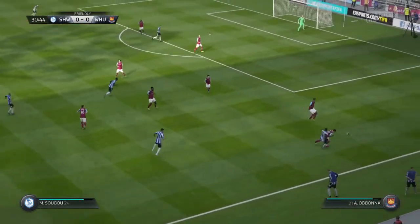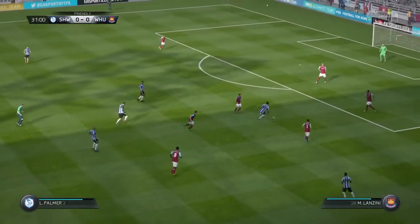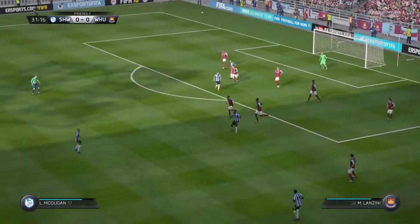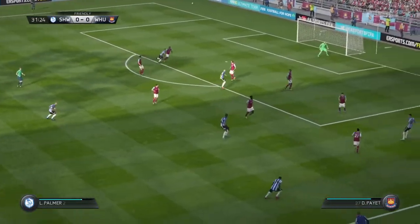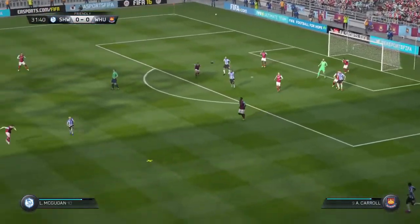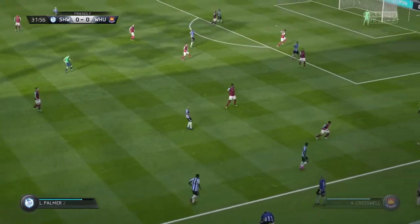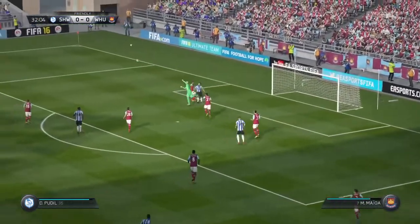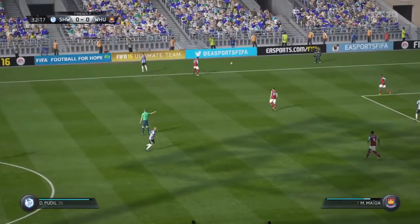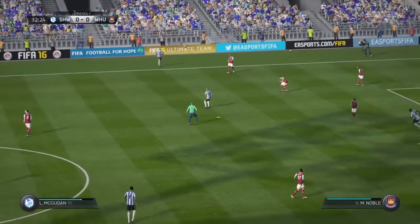Palmer. They spread it out wide here. Chance to get some width into this attack. Lanzini. Magugan. Palmer. Here's the cross. Tries to punch it away. That's a useful ball in. The goalkeeper comes out with a punch. Well, that'll be a throw. Magugan.